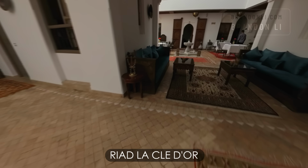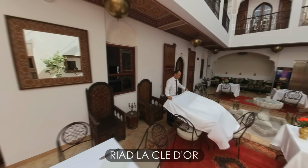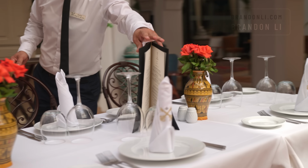This Riad Cle D'Or was brand new, but it still had a traditional feeling because it was made with a lot of handcrafted elements. I want to say thanks to a couple of my friends for getting me permission to shoot at these riads, Hichem and Simo.